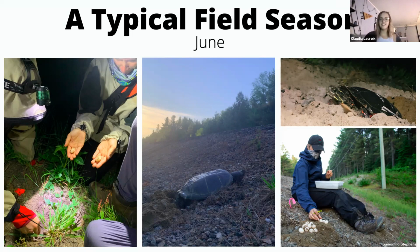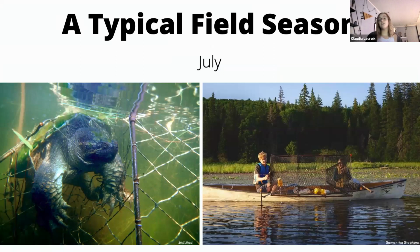And so after nesting season, we may do some trapping in nearby lakes in order to capture the adults that we may have missed during May and June. We don't always trap in July, and this varies year to year. For example, this year we didn't trap in July, but one of the grad students came back this August to catch males and get a more thorough sample of the males in the population.